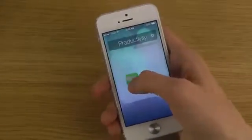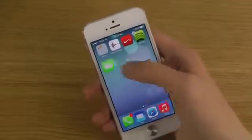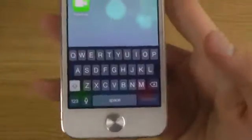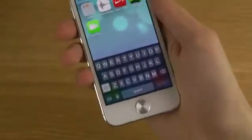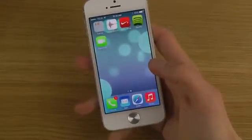You can also see that in apps, in folders, and when you're using the keyboards, they could have added a little bit more of a transparency feel there in the background, so it could look a little bit more awesome if you like those things.